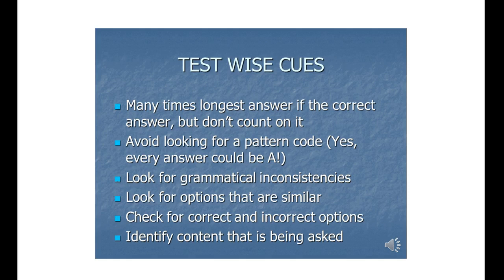Look for options that are similar, because many times two similar options will be totally wrong or totally right, and you can eliminate them at that point and then go back and reread the question and see if you can come to the correct answer. Check for correct and incorrect options. Many times, and I see this frequently in NCLEX type questions, 3 of the answers are very similar in nature, and so they are wrong just because of how they are written, and I will show you an example of that. And then you can come to the correct answer. Identify the content that is being asked, and I'll go into that in the next slides.